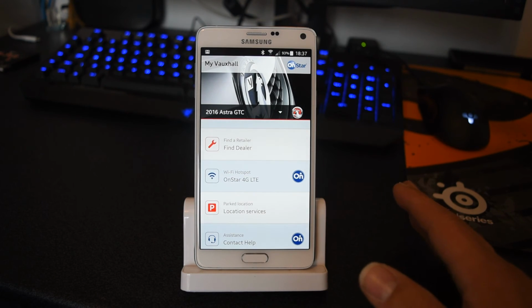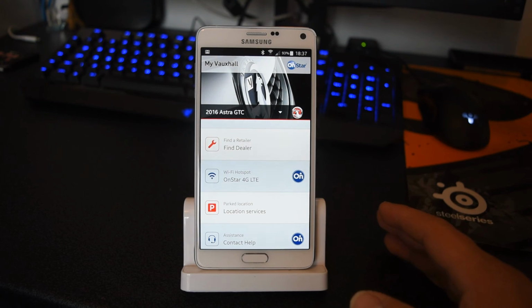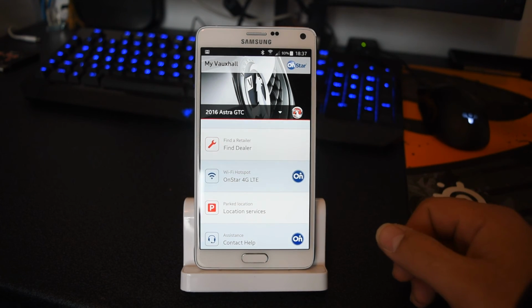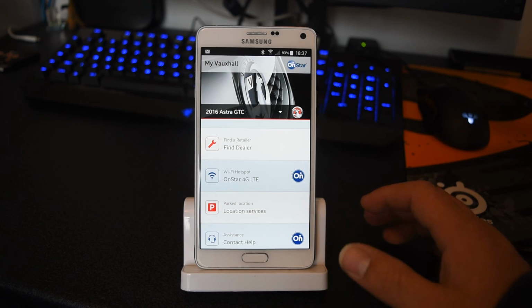The Wi-Fi hotspot, I find it great for the kids. It connects up to 7 devices, so you can have the wife on the phone, the daughters on the iPads streaming YouTube, whatever it is these kids do, the Facebooks and all that stuff. So it's perfect for long journeys anyway.